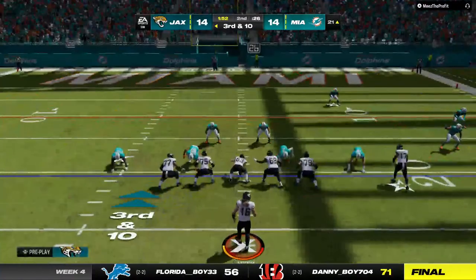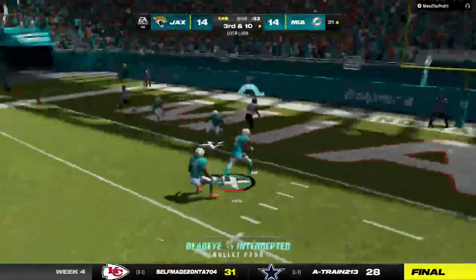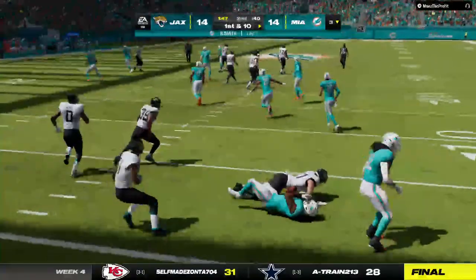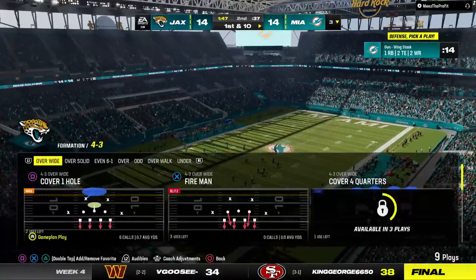This offense was on the move. Now two straight incompletions have them looking at third and 10. They'll stick with the passing game as he looks to throw. Oh, it's intercepted. A drive killer there. Picked off by Roquan Smith. And the Dolphins are going to take possession here at their own 3-yard line.